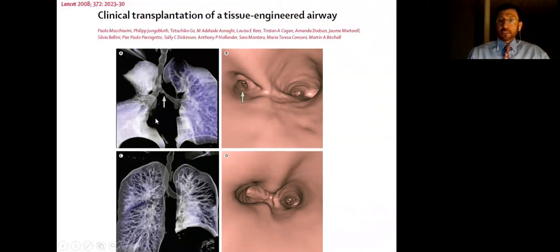And this was presented in multiple journals. This is in The Lancet, which is a very prestigious journal in the UK. And we had presentations at our ABA and other societies. We were all very, very excited. Certainly I was, given my practice.